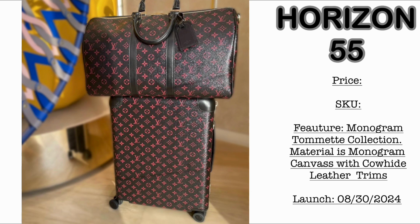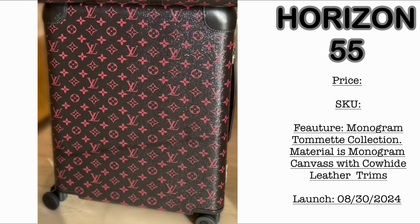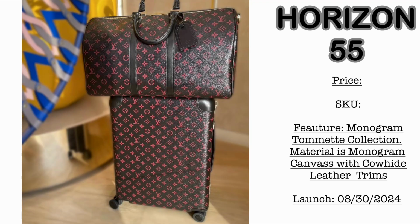So it would come also in the Horizon 55, as you can see here, and this is how it looks like in natural light. So as you can see, the red monogram print really stands out against the black background of this bag. So everything would be the same print, just like with the Keepall 50 on top of the Horizon 55.